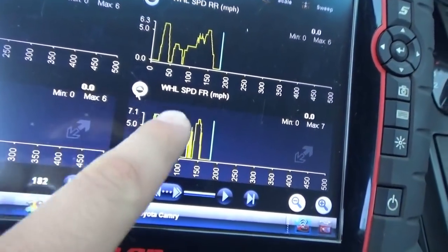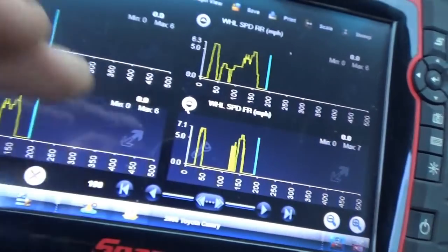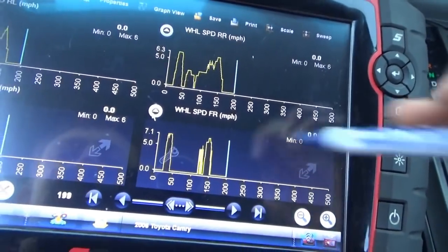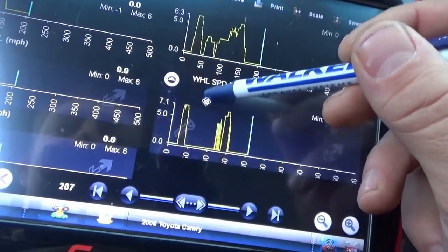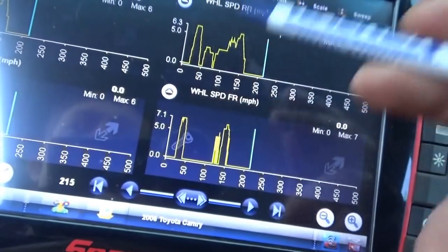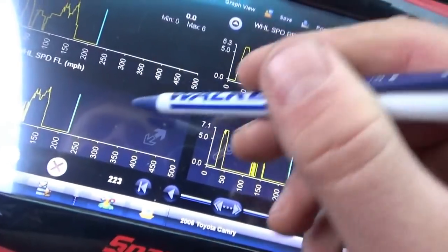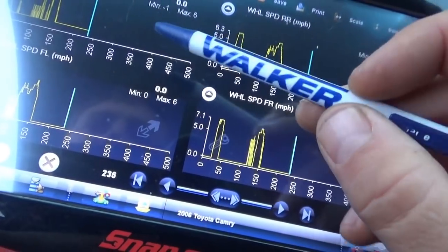See how sharp the transitions are? It's not registering anything below 4 miles an hour. This one's not registering anything below 3 miles an hour. Okay, and I'm wondering what our vehicle speed was. So the rear, we don't really care about. Left rear, we don't care about. Let's just look at vehicle speed right there.